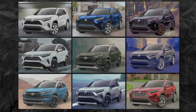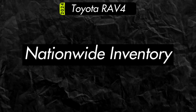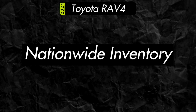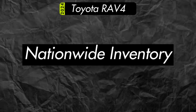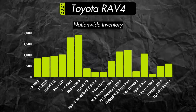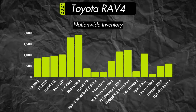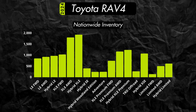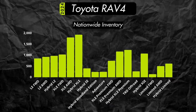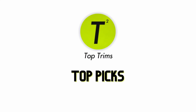Before we get to our top picks, let's provide some context by looking at nationwide inventory numbers. This not only tells you what trims will be more widely available and what you may be able to get a better deal on, but it tells us what the real volume sellers are, especially with a vehicle as popular as the RAV4. What we can see is that the Goldilocks trims, if you will, appear to be the XLE and to a lesser extent the XLE Premium. We can also see how much lower volume of more specialized trims like the Adventure, Woodland, and TRD Offroad trims they expect to move.